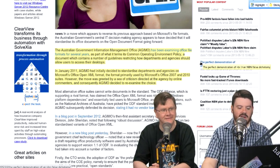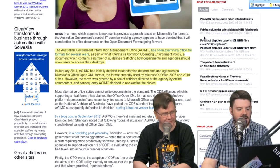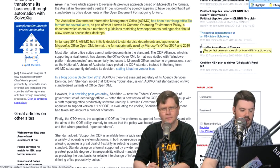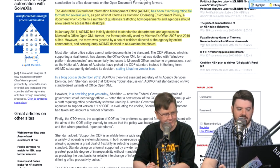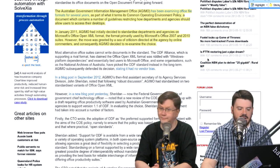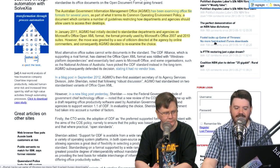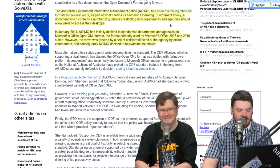Right. As part of the terms of the Common Operating Environment Policy, which also sounds like a bureaucratic, nonsensical document, a document which contains a number of guidelines restricting how departments and agencies should allow access across their desktops. In January of 2011, AGIMO had initially decided to standardize department agencies on Microsoft's Office Open XML format. However, this move was greeted by a sea of criticism directed at the agency by online commenters, trolls, and consequently AGIMO decided to re-examine the choice.